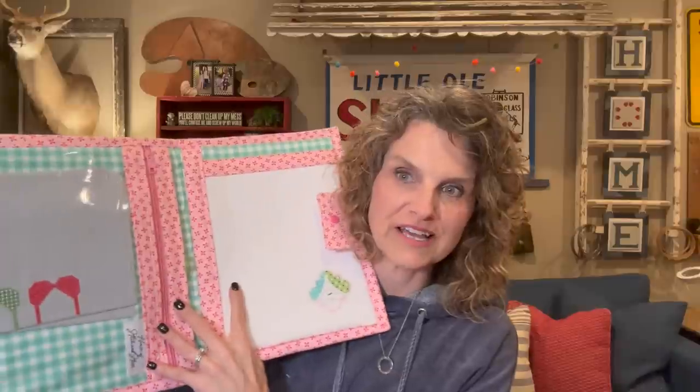So I got this one. One with Stitchy Birds from Teresa Coget. I'll show you the inside. I do have a project in this one. It is active, as we would say. And one from Lori Holt's fabric. This also has a project inside, but it needs to get a little attention as well, apparently.